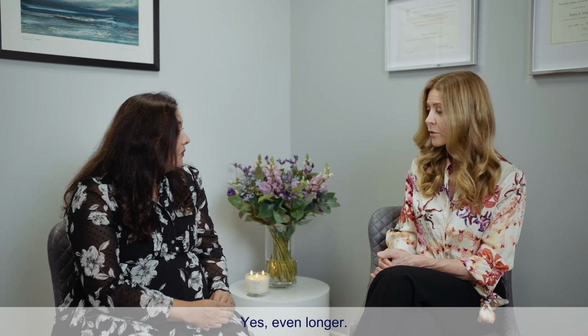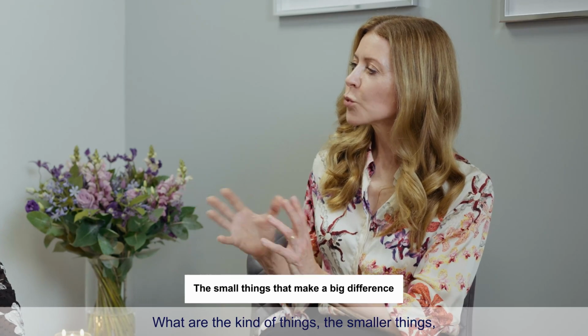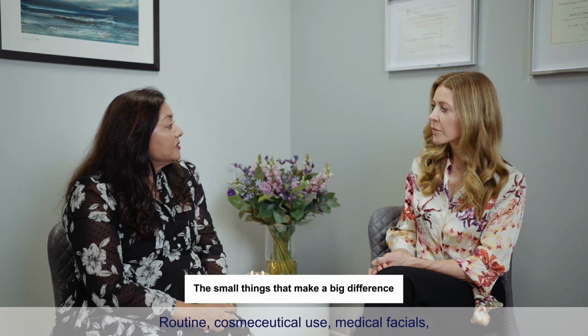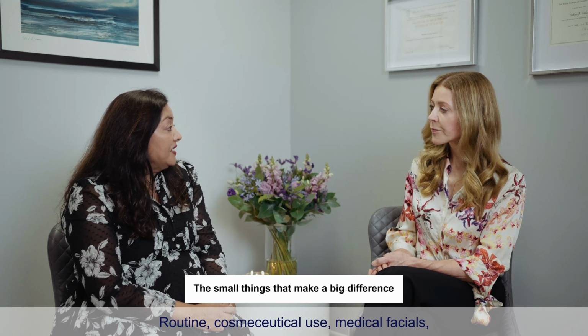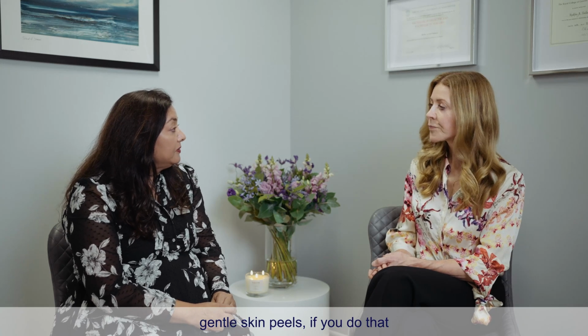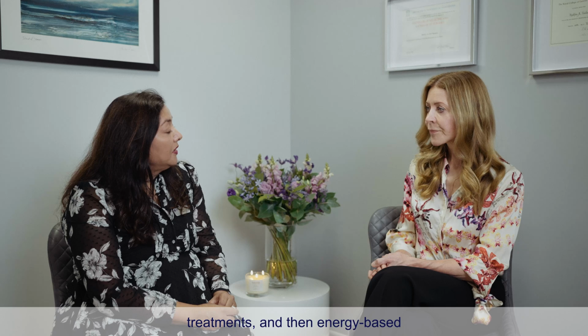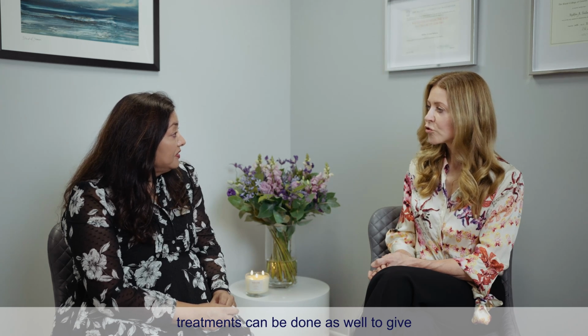What are the kind of things, the smaller things that make a big difference? Routine cosmeceutical use, medical facials. So we do hydrofacials, gentle skin peels. If you do that regularly, those are very gentle treatments. And then energy-based treatments can be done as well to give even more results.